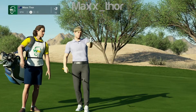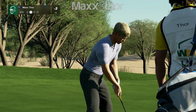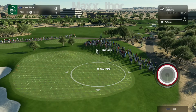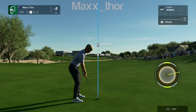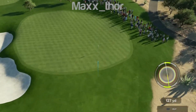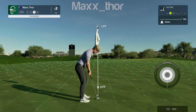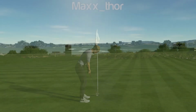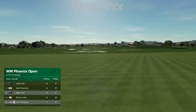Well struck. This shot coming from around the 150-yard marker. Only 2 shots off the pace. And choosing the 8-iron here. That should find the surface. Beautiful. Good shot in there. I like their chances for making birdie. Nice one. 4th birdie of the day. And with that, he'll move to 4 under par. He's currently tied for 2nd.